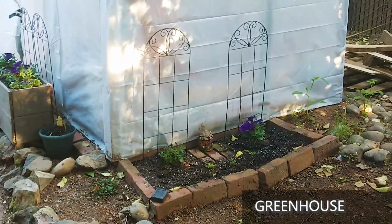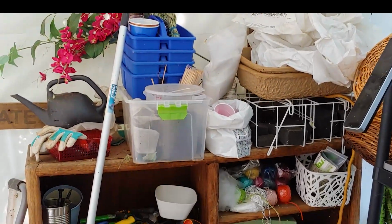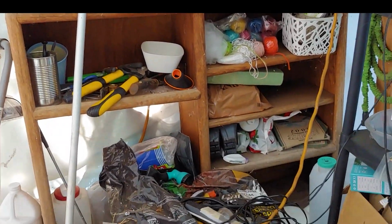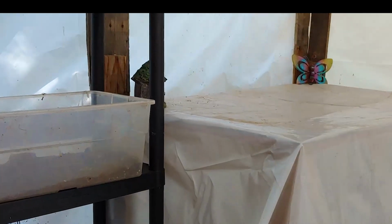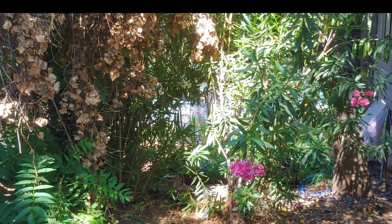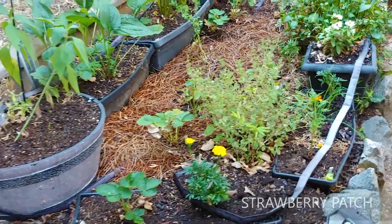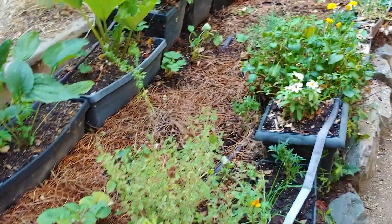Due to the heat wave over the past few months, the greenhouse has been too hot to use. I need to organize it by the end of July to prepare for an autumn garden. Since the greenhouse is too hot for any sprouted seeds, I'll place them in a sunny location that gets shade in the late afternoon. The pine straw is working wonderfully as a mulch in the strawberry patch.